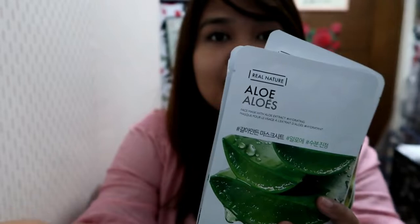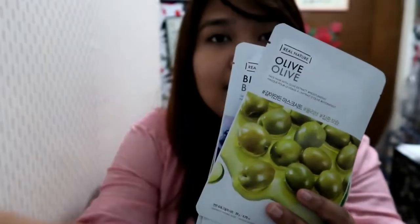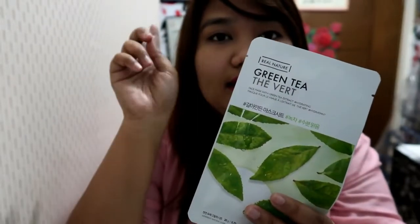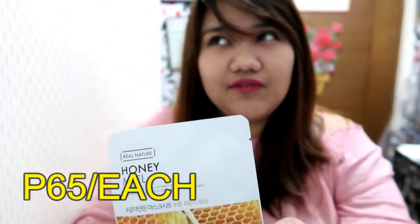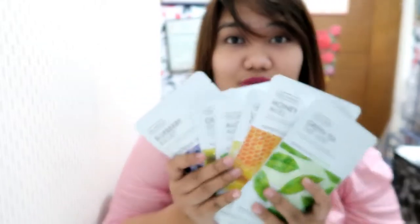Lemon, citron, aloe, and then another aloe, blueberry, olive, blueberry, honey, and green tea. So I already used tea tree last night, and I gave my mom one honey. So this is just 65 pesos each. 65 times 5, 325, but you'll get 10. So it's like buying one face mask for just 32 pesos, which is really cheap.